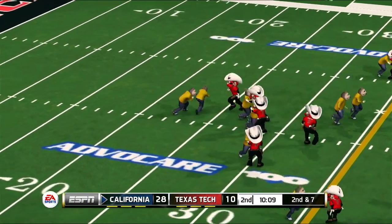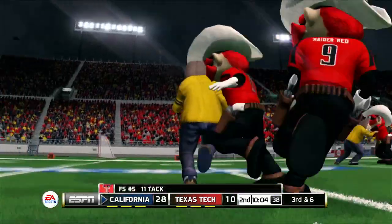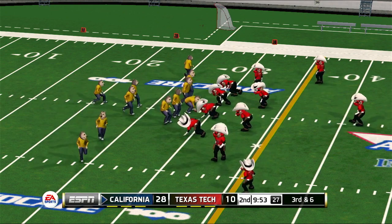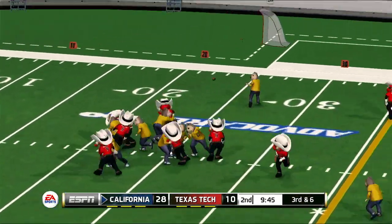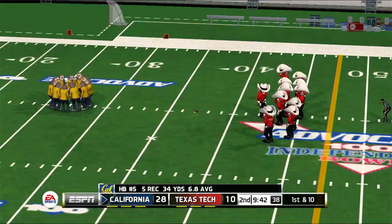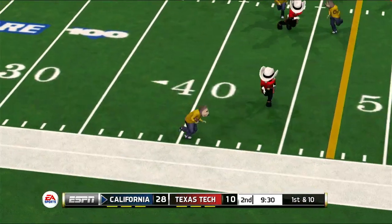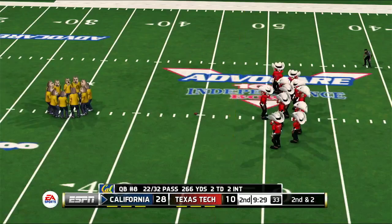Second down of seven coming up here. Ball on the 28. He makes it out to maybe the 29-yard line. From their own 37-yard line, it's first down. They come out in a five-wide set. Pulls down the catch, and he's got room here. And he's shoved out of bounds at about the 45. That makes it second and two.